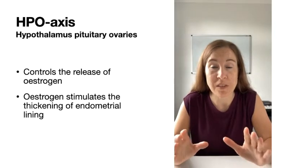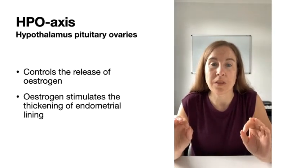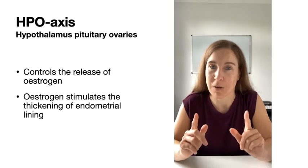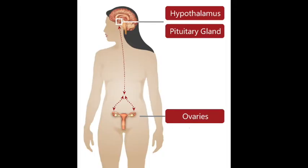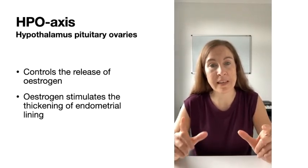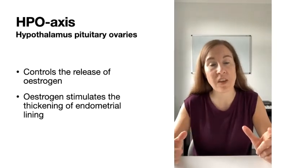I promise you, this is the last brain bit. You're doing well. This one is called the HPO-axis. 10 points if you can guess where it starts. Of course, 10 points if you've guessed hypothalamus. So it's the hypothalamus to the pituitary to the ovaries, and subsequently estrogen is released. Now there is a reciprocal link between the HPA and the HPO-axis. So activation of one will affect the other.